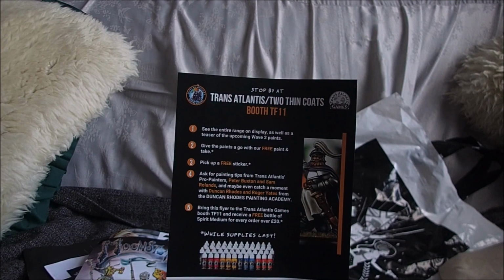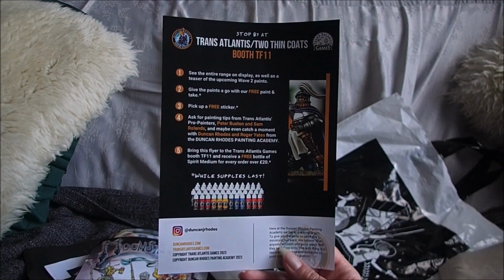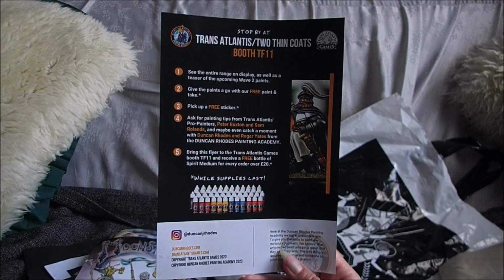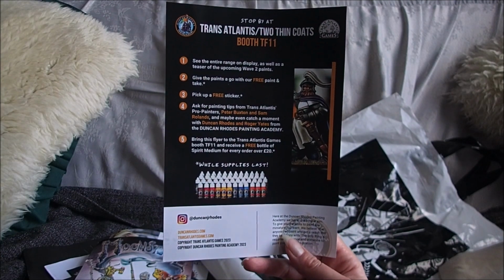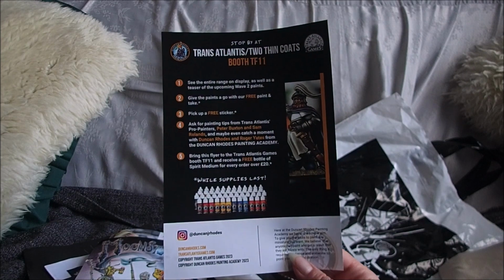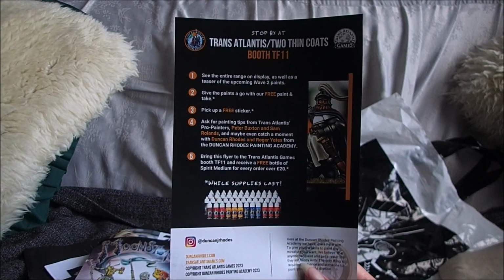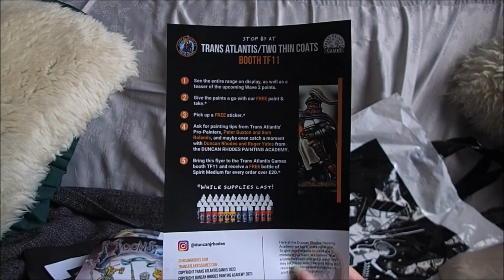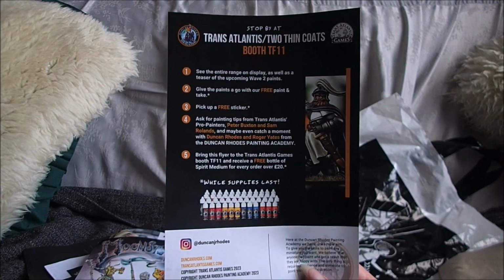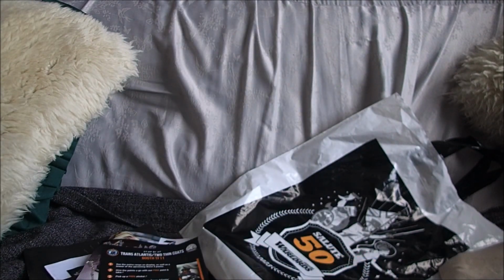Transatlantis 2 thin coats. I saw this. There was like a stall you could do 2 thin coats and keep the model. I was going to do it, but never really got a chance. Too busy walking around. Unlike the speed painting competition, that was paint a little miniature. I think you could take your time with it, but every time I went past it was very busy, and I don't know if there was a list I could have put my name down on, but I didn't. So, well, maybe next time.